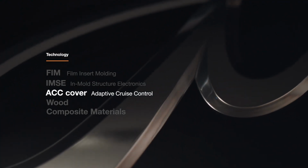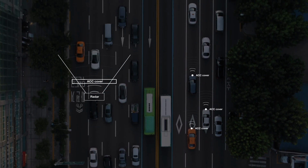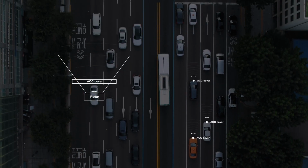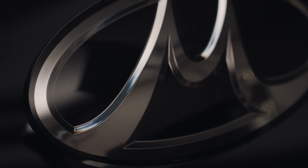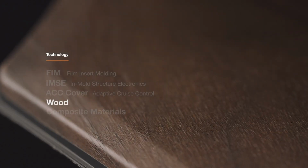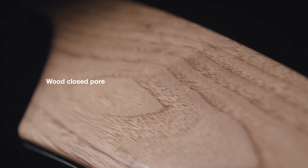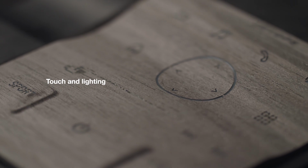Adaptive cruise control covers protect cutting-edge modern technologies like forward radars without interfering with functionality, all while showcasing key design elements like logos and emblems. Intops surface treatment processes enhance the beauty and class of natural wood grain, overcoming material limitations and allowing for expanded freedom in design.